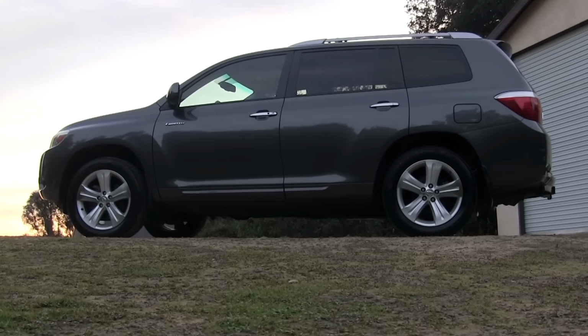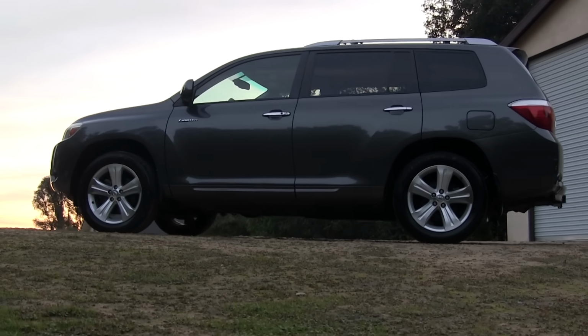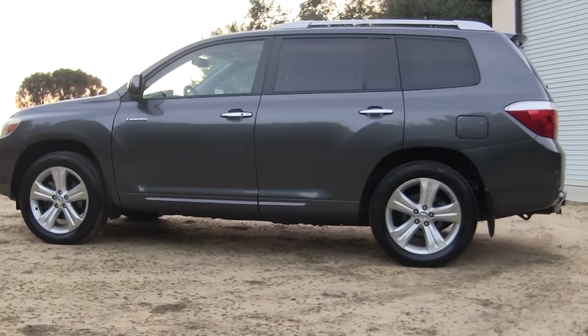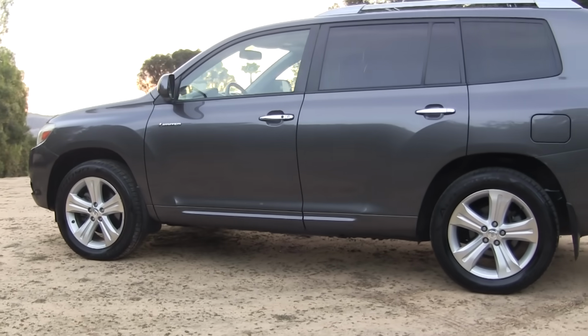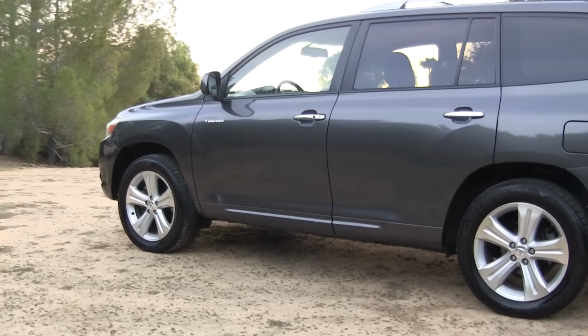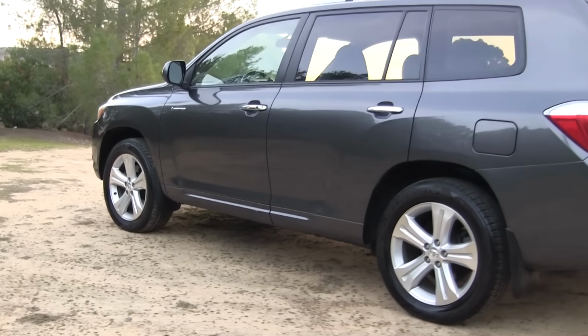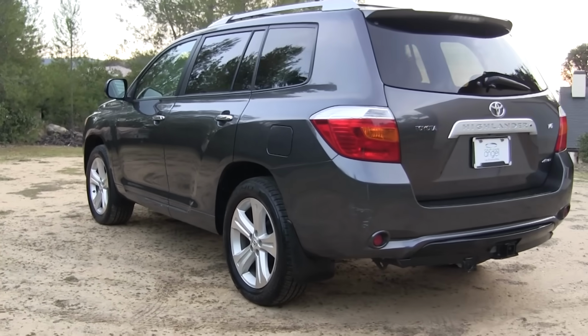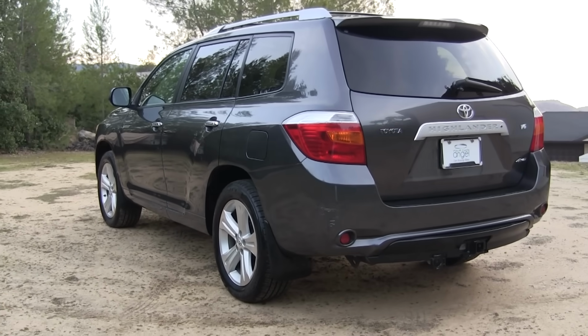Otherwise, this second generation Highlander is just built like a tank. I mean, nothing can harm this vehicle. This is an all-wheel drive model. I've taken this off-road, I've taken it into piles of snow, I've taken it everywhere, and it just never fails. I tow with it. It does everything really, really well.